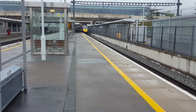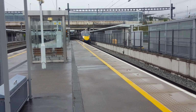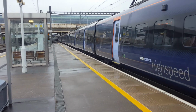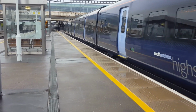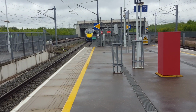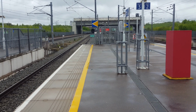Okay, leaving now is going to be the 1055 Southeastern High Speed Service to Sandwich from London St Pancras, as ever. Check what 395 it is. 395006. Next stop will be, I think you've guessed it, it's Ebbsfleet International, if you haven't guessed it, but I imagine most people would have.